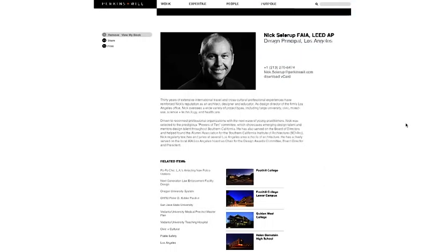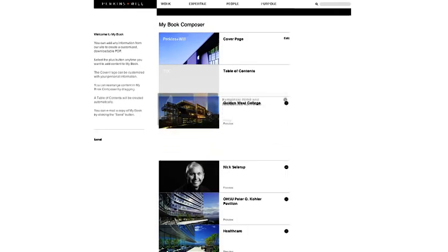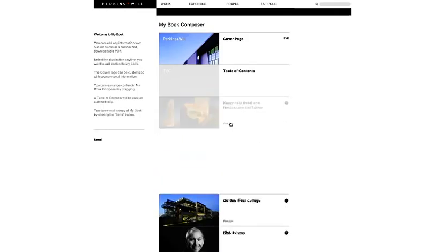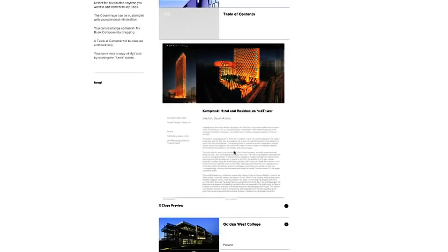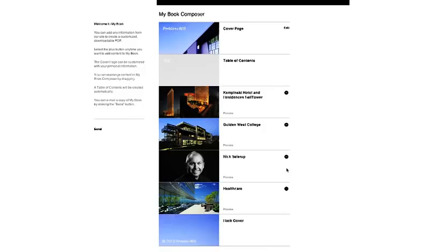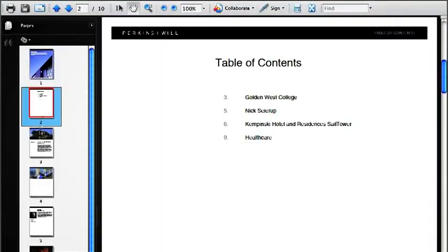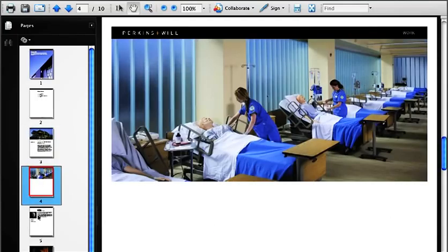Time to review. The MyBook tool imports all the information you selected into the Book Composer. Here, users can intuitively organize the information by previewing, reordering, and removing content. It even allows users to customize the front page. An email will be sent with a link to download their individual PDF. The finished PDF document can be shared with colleagues, investors, or whoever.